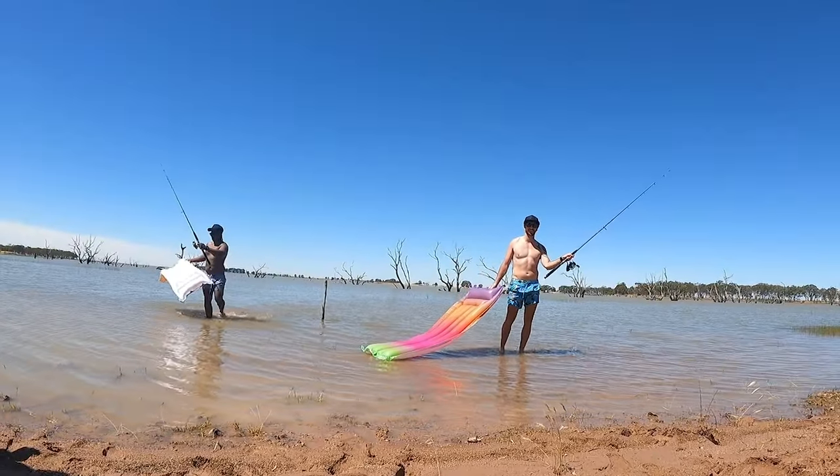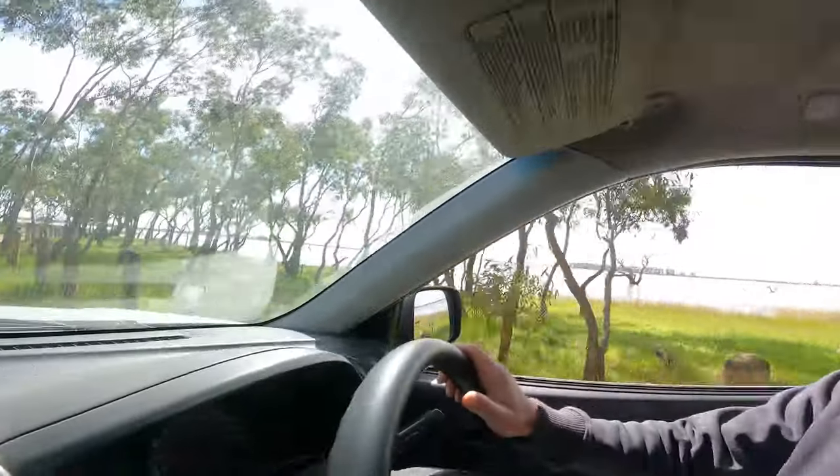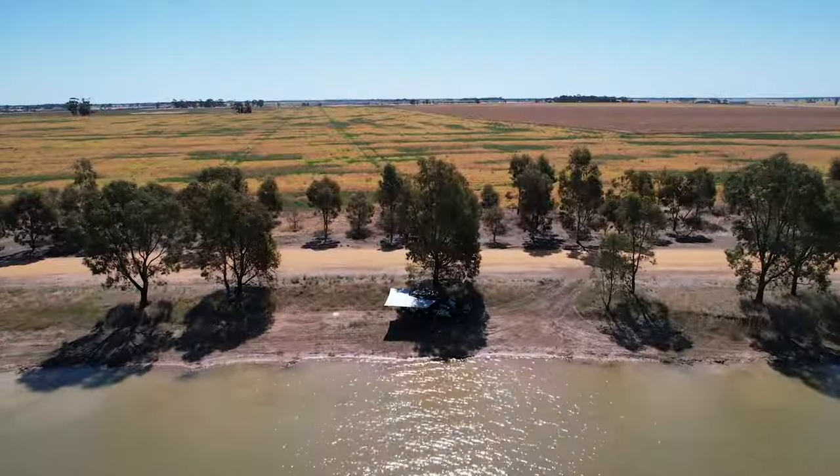Great spot. In summer, you've got the water to cool off, you've got the big shady gum trees to stay cool under. It's a great all year camping spot, this one, Taylor's Lake. There's camping grounds, and there's also a secret camping ground. I'm gonna show you guys the secret one as well.